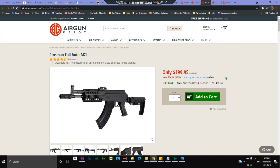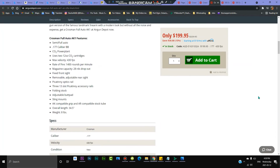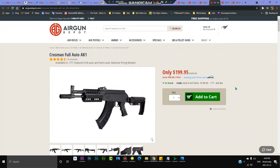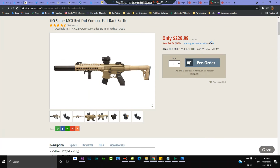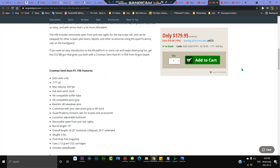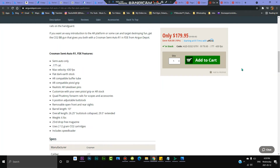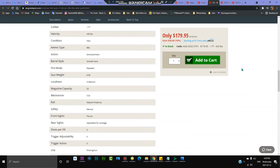The Crossman full AK-1 auto. This one's probably BB too. I don't think they allow or like the government automatic pellet guns. They only allow it to be BBs, or it's really hard to get that full auto mechanism with the pellets. But I think that's what it is. I think it's a government regulation. They don't allow pellets to be auto, but they allow BBs to be.